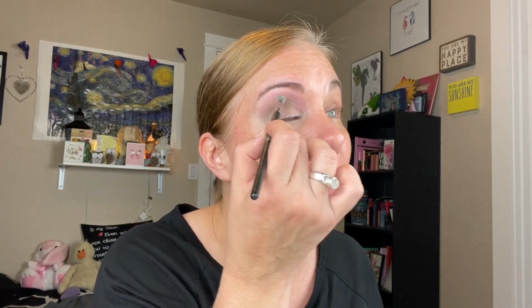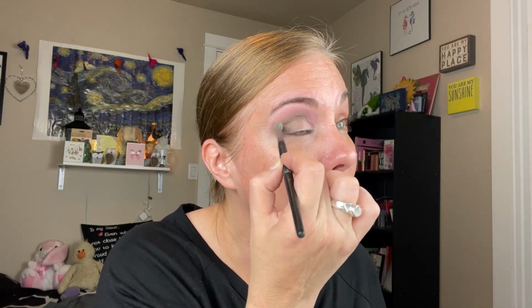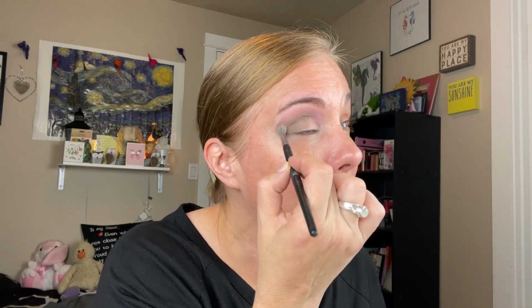And I do like these two shades together. This is just not a combination I would probably do if I wasn't doing a palette bingo, but it's okay. I do like how this looks. I think it's pretty. It's just kind of a strange combination, which is what happens when you do a palette bingo, and there's nothing wrong with that. You just got to go with it, right? Okay, so now I'm going to go into soot and put this in my outer V. Let me grab another brush for that.